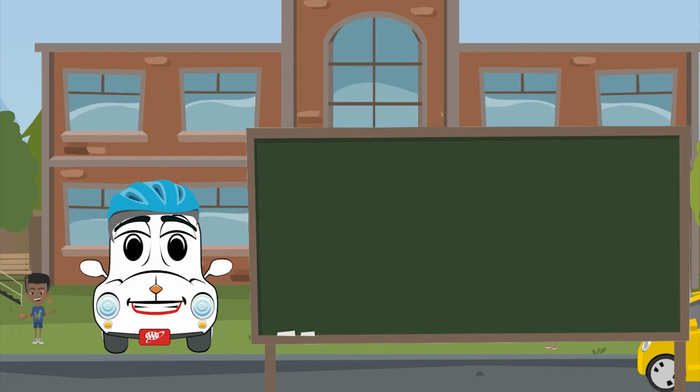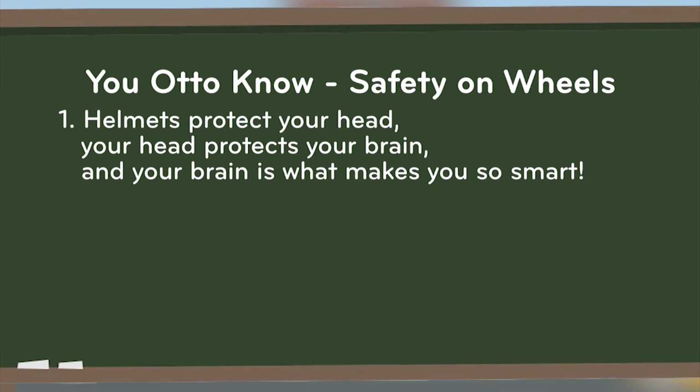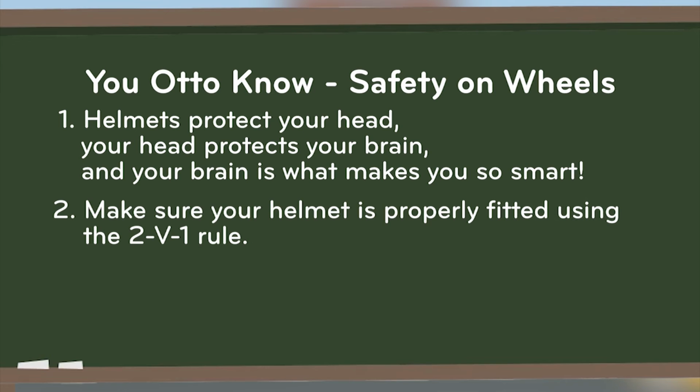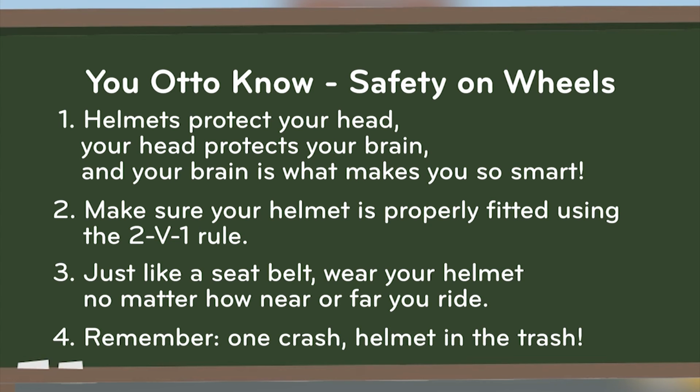Let's review some things you ought to know. 1. Helmets protect our heads. Our heads protect our brains. And our brains are what makes us so smart. 2. Make sure your helmet is properly fitted using the 2V1 rule. 3. Just like a seatbelt, wear your helmet no matter how close or far you ride. 4. 1 crash, helmet in the trash.